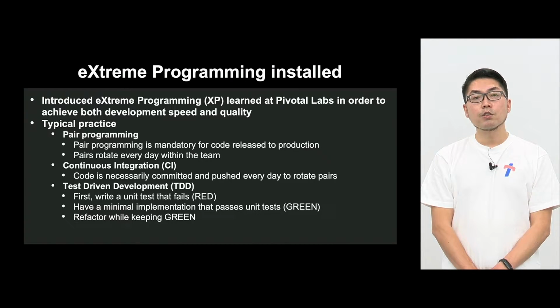And another one, continuous integration. This is a famous practice as well. So every day, code should be merged. Because we are going to rotate the pair every day, of course the code that was written on that day has to be shared. So necessarily the code will be committed every day.